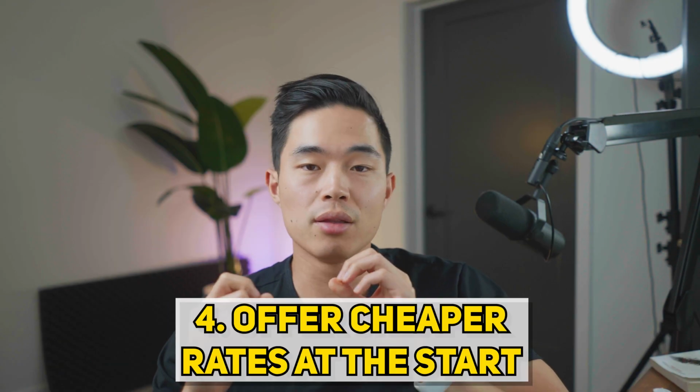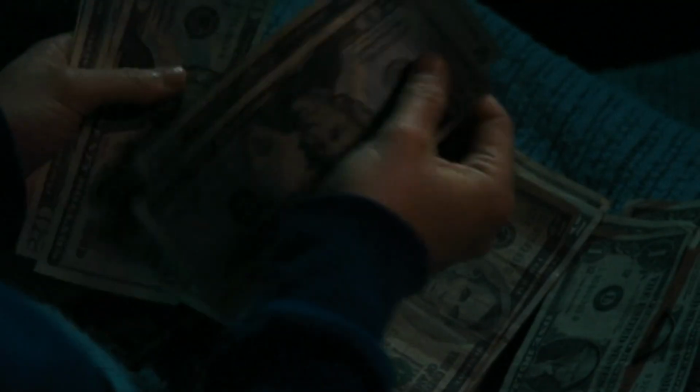Next, you're going to want to do a lot of affordable shoots at the start. So if you haven't done any other grad shoots before and you only have other types of photography on your website, you're probably not going to be able to charge that much. Or if you do, your conversion rates are going to be pretty low. You're not going to get that many clients.